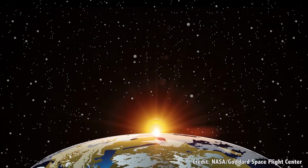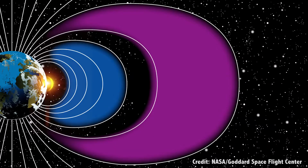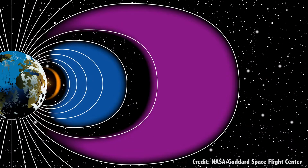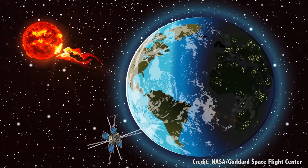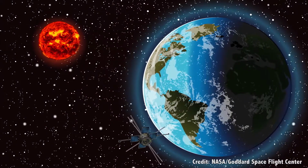New experiments are planned to broadcast VLF signals directly into the belts to see if they can be changed or decreased, especially during periods of high solar activity that could cause damage to satellites and human missions trying to pass through the Van Allen belts.